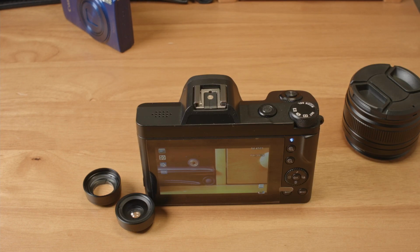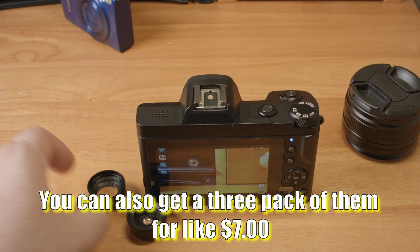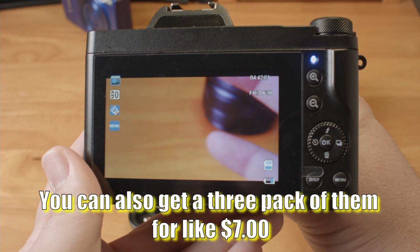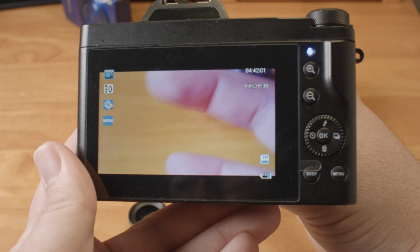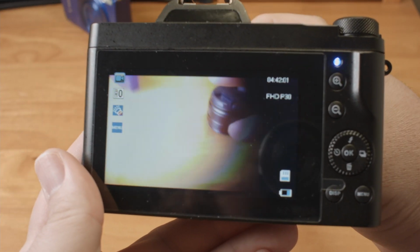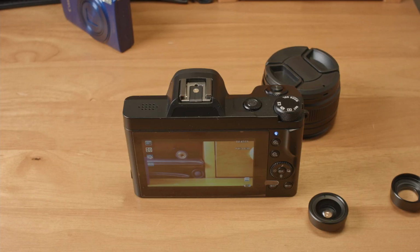To illustrate my point, here are a couple of accessory lenses for cell phone cameras. They are tiny and extremely lightweight. And if I hold one of these lenses up to the lens of this camera, you can see it works just fine. This is the macro lens, and you can see it's focusing on my fingers, and it covers the whole lens, no problem. Even the super wide-angle lens works fine, just held up to the lens of this camera. So there is no need for that giant lens.